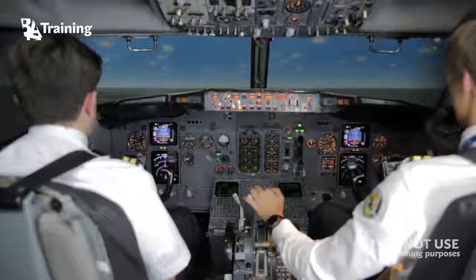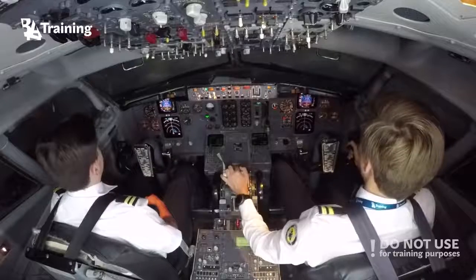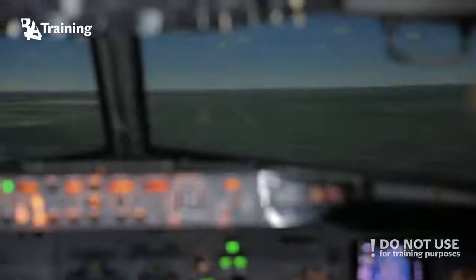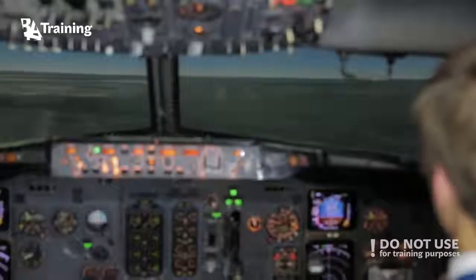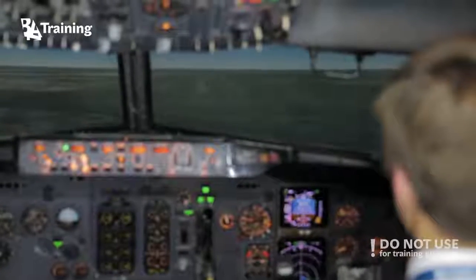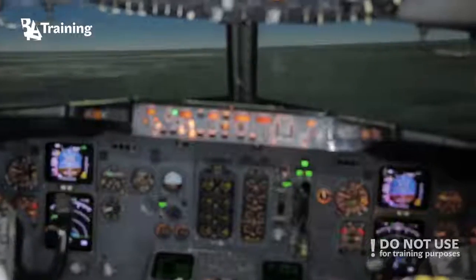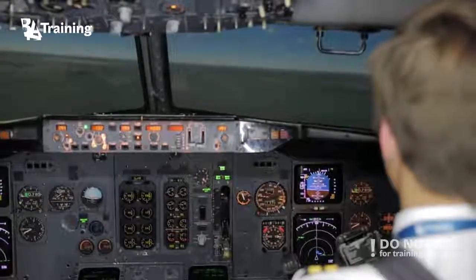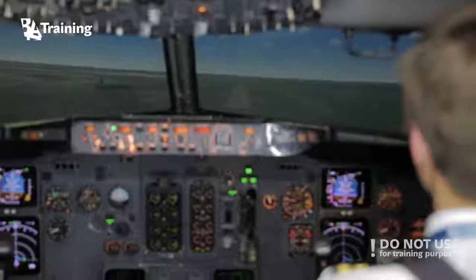Approaching minimums. Minimums. You should say continue. Continue. Is that PAPI light all red? Add a little bit more power. Small corrections. Not nice. More power.